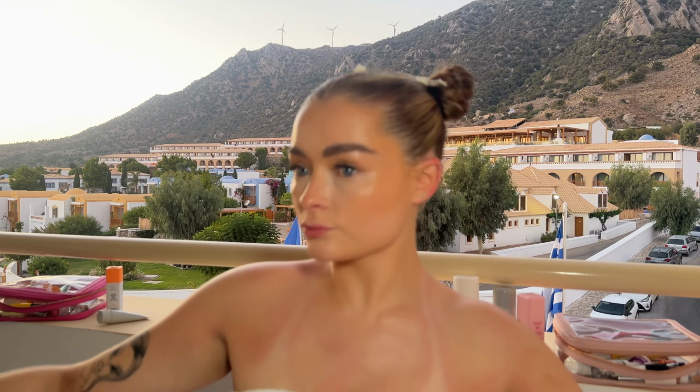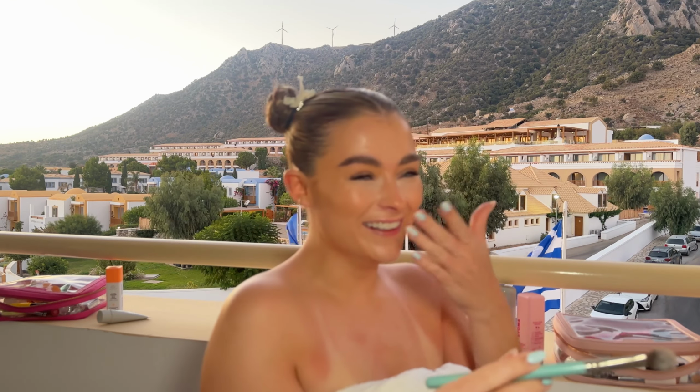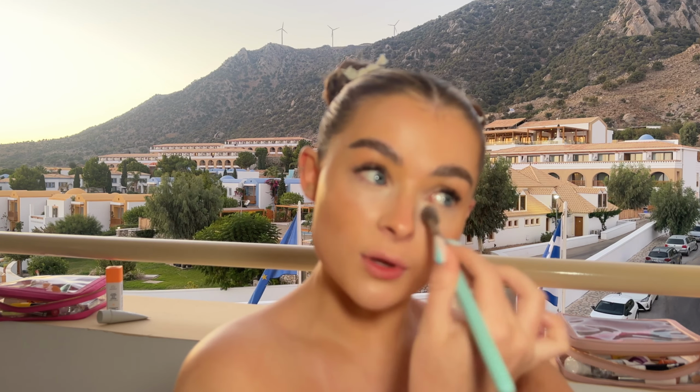Okay, best done. Not best done, but like cream's done. I'm just popping a little bit of the Jaws Anastasia powder underneath my eye. We're not going to do loose powder, we're not going to do too much. I'm just going to do a little bit of this with a brush.